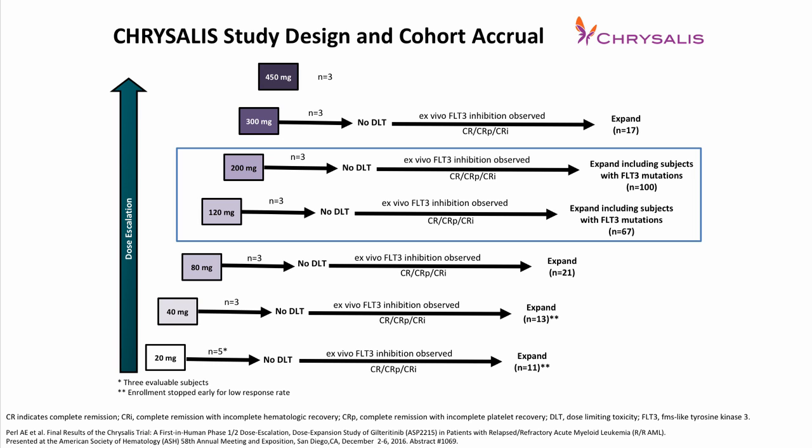The third one touches upon the FLT3 inhibitors. The FLT3 inhibitors have been now used in clinical trials for the last 5 years. They have clearly shown to improve response rates over standard chemotherapy, and they're much better tolerated. The first one was midostaurin, which showed positive data in a phase 3 study that was shown last year and should hopefully be approved early next year for AML.